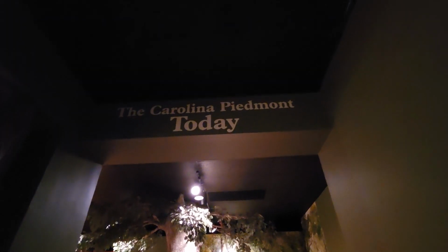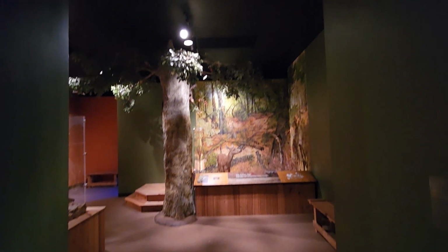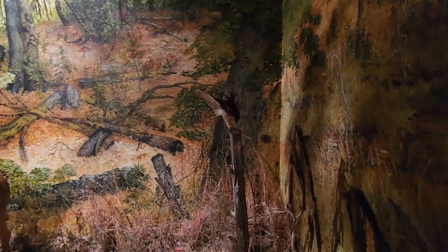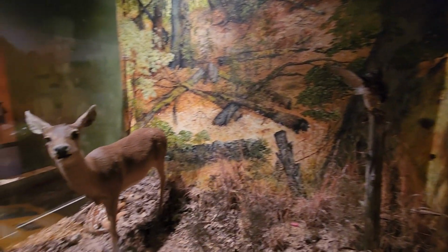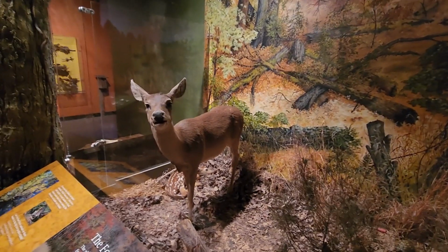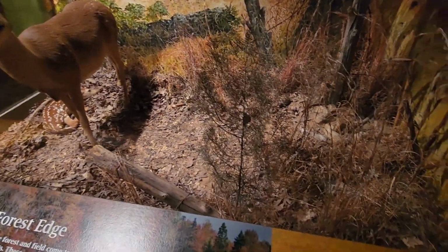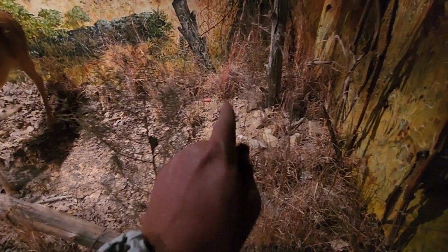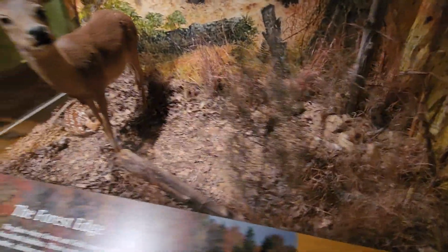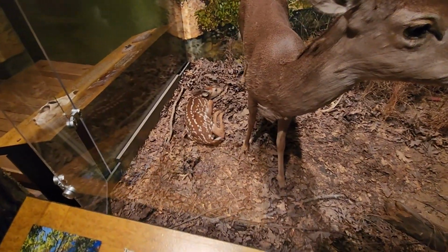And this is the Carolina Piedmont today. Go inside here and see all the beautiful wildlife. So right here is the Cooper's hawk. And of course over here you have your white-tailed deer. And then you got some wildlife on the ground too. You gotta look real carefully. There's your little turtle over there. And you got a shotgun shell over there. Yeah, and then you have the little fawn here. Looks like she was just born.